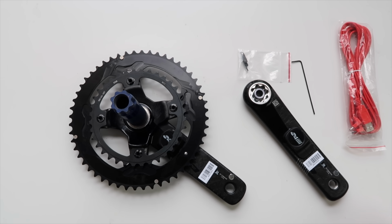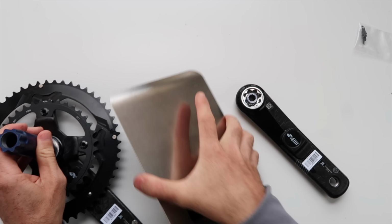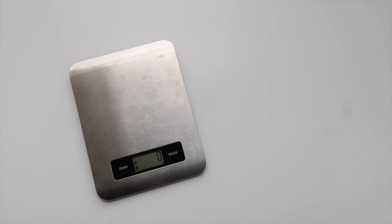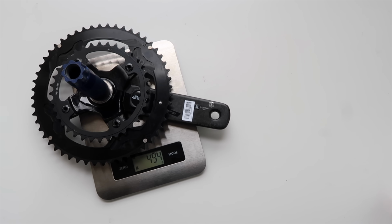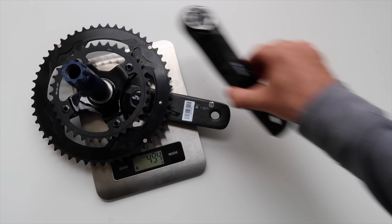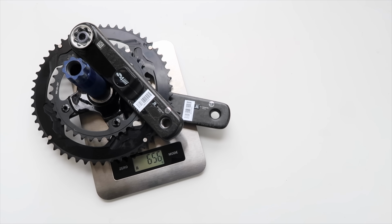That's the crankset. Pretty simple, straightforward. Let's have a look on the scales. Looking forward to this for sure. Zero offset is all good. Just the crank, 494. The entire crank set, both sides, 656. Not bad, not bad.